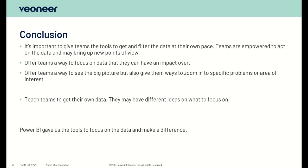And you have to teach the teams to get their own data, as they may have different ideas on what to focus on. Power BI gave us the tools to focus on the data and make a difference.